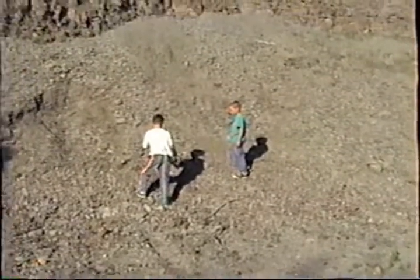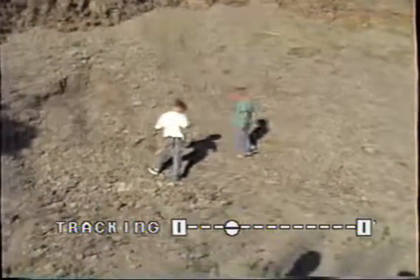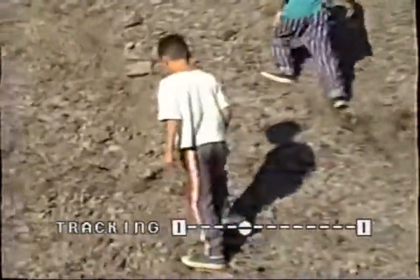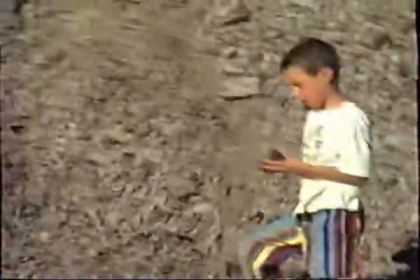Okay, we're here looking for special rocks, and Stefan and Andrew are already looking. These rocks have fossils in them. Stefan, show me a rock.